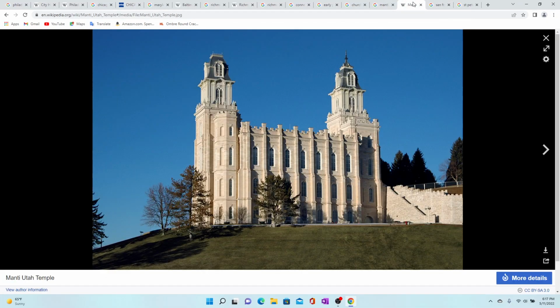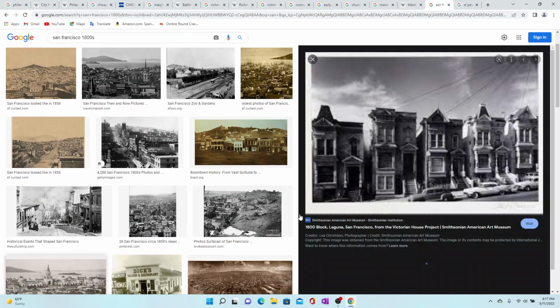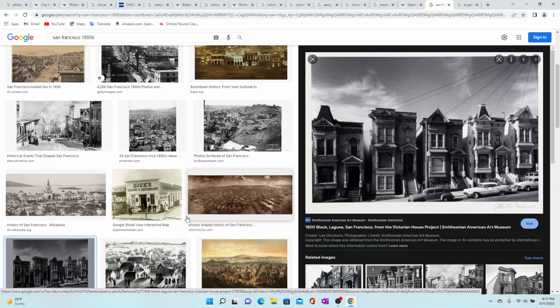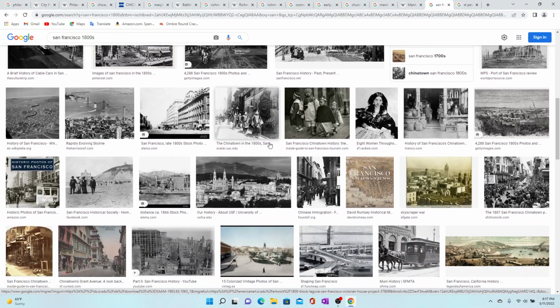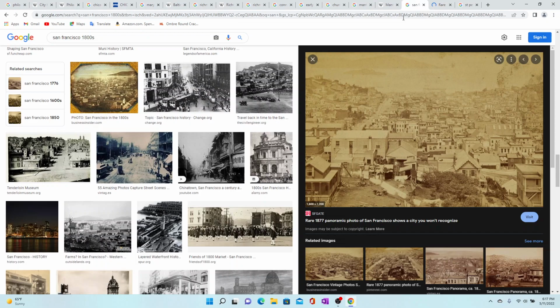Just to take a look at another anomaly from this time period. San Francisco in the 1800s, just to show you that this architecture is really everywhere. A block of San Francisco buildings that look very old. 1877, San Francisco. This does not look like a pioneer city. You've got your church spire here. Pretty neat looking architecture.